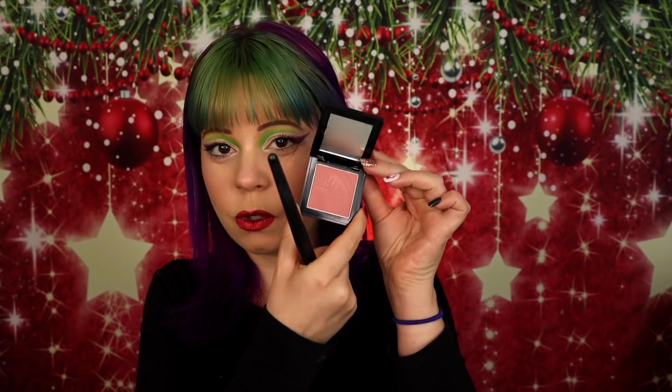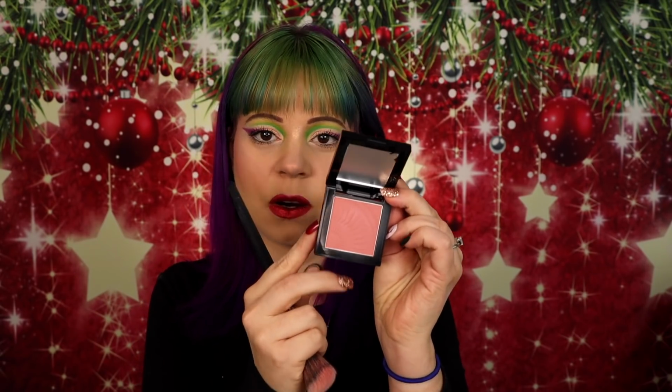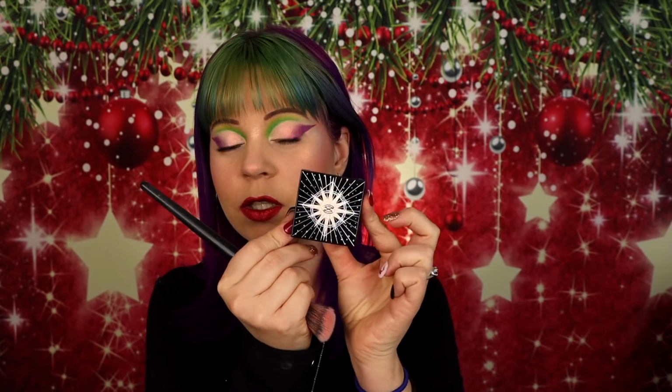I'm gonna go back in with my blush just to kind of even everything out. So I'm using one from ZZ. I do have a video up with these. This is in the shade 03. These are so stunning. It's quite subtle though, so I did have to really build this up to get a nice pigmentation in the blush.